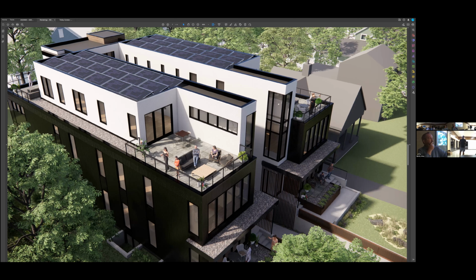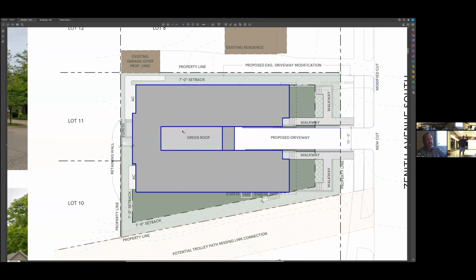I don't see how any of the trees will live if you're adding fill on top, multiple feet of fill on top of root systems. The ground level's down here and all of a sudden it's up here. And the fact that you're cutting.